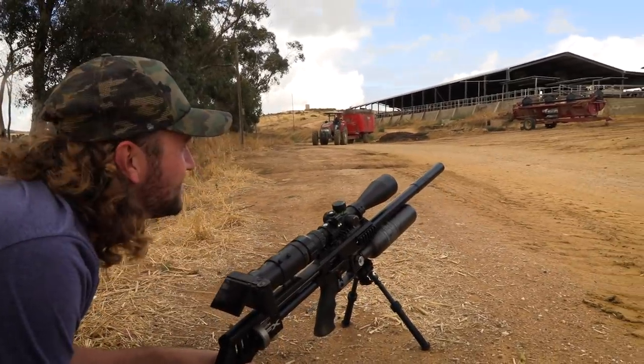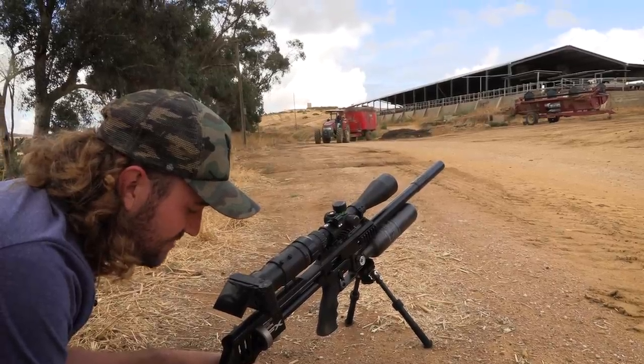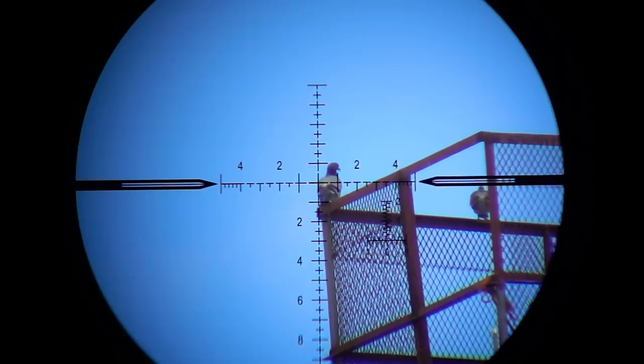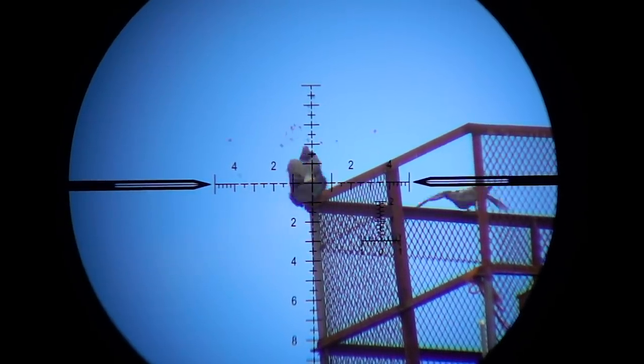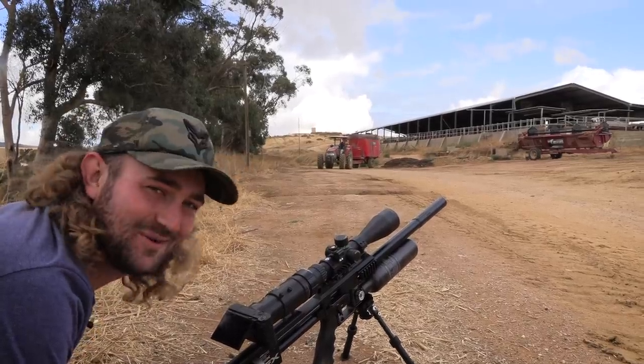So 91 meters on a pigeon, I hold about three-quarters of a mil. And I think I hit him high body or head, because I saw him flapping a bit as he tumbled down, but perfect shot. I hope I got it on camera. I think I might have pressed record a little bit late, but we'll see. Perfect stuff.